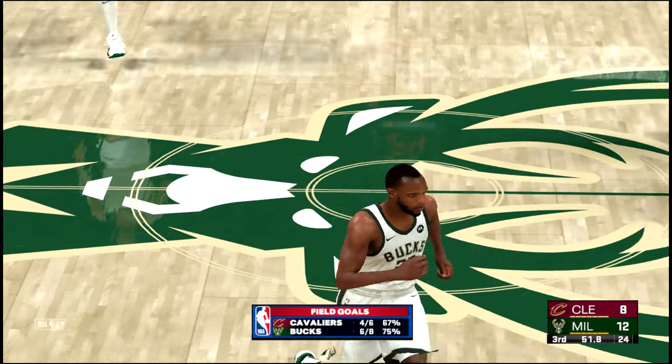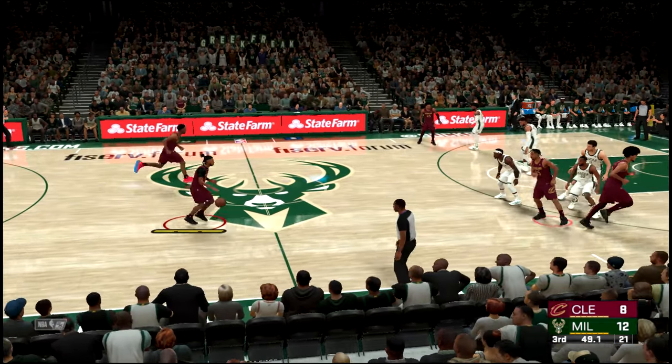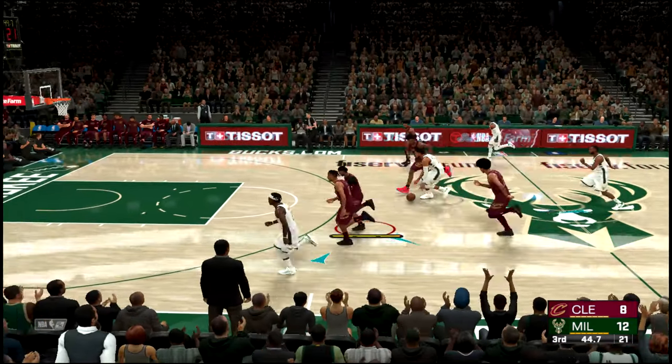How about the springs of this guy, Antetokounmpo, also known as the Greek Freak. He just gets up off the ground like a rocket for these alley-oops. And the Bucks pushing it up now.